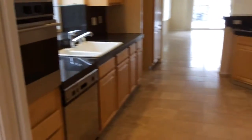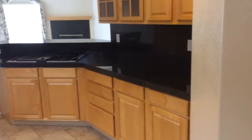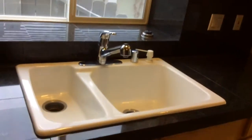Go through the formal dining to the kitchen. Looks like there are new cabinets in here. We have tile granite countertops. GE Monogram appliances. But they forgot to do the sink.